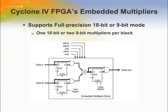Each embedded multiplier consists of a multiplier stage, input and output registers, and input and output interfaces. The multiplier stage of an embedded multiplier block supports 9x9 or 18x18 multipliers, as well as other multipliers between these configurations. Depending on the data width or operational mode of the multiplier, a single embedded multiplier can perform 1 or 2 multiplications in parallel.